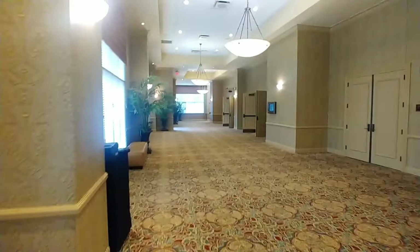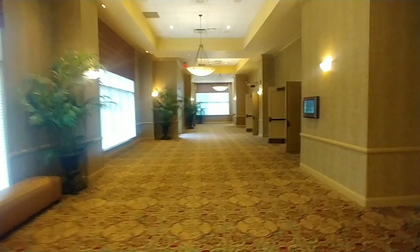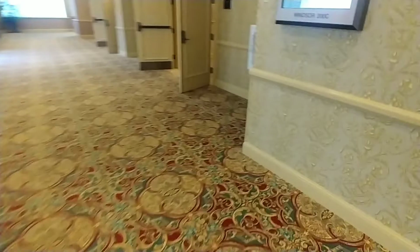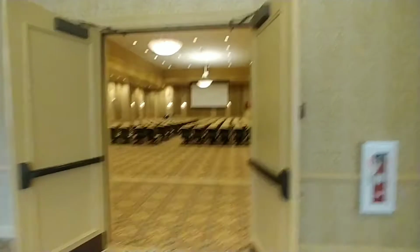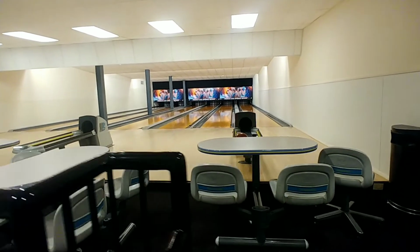Big rooms, big hallways, big ceilings. I'm trying to find where I check in. I can't find it. I know these are some of the rooms we're going to go into for our summit, for our events. Here is their bowling alley, guys, that I will hit up later.